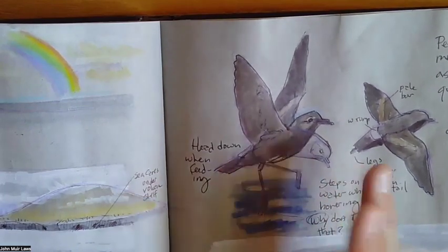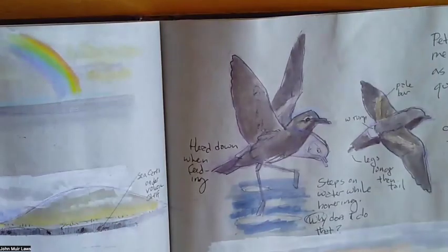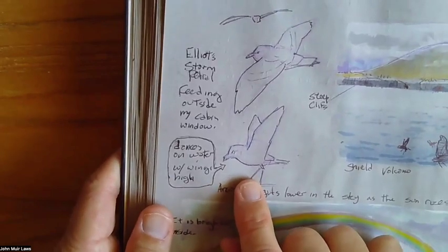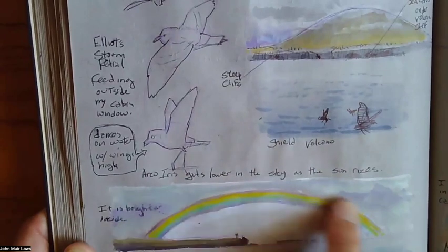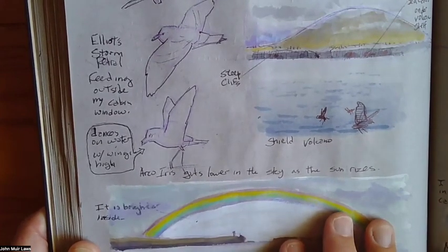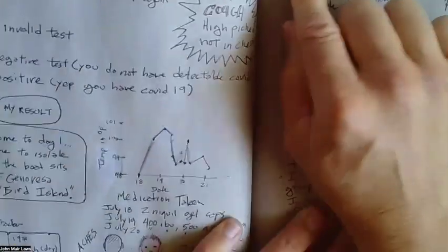So petrels are actually named petrels after St. Peter, who was supposed to have walked on water. So they're the walk on water birds. So there's some petrels out there. Here's another little dancing petrel. That rainbow made an even bigger arc. And so this is the 20th. Here were my thoughts on the 20th.